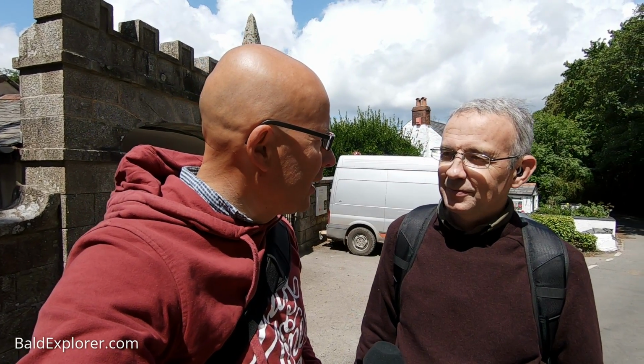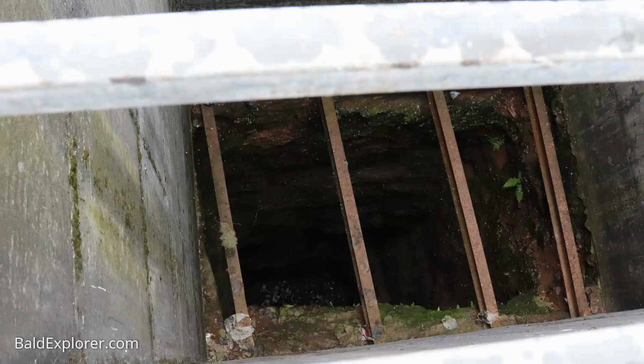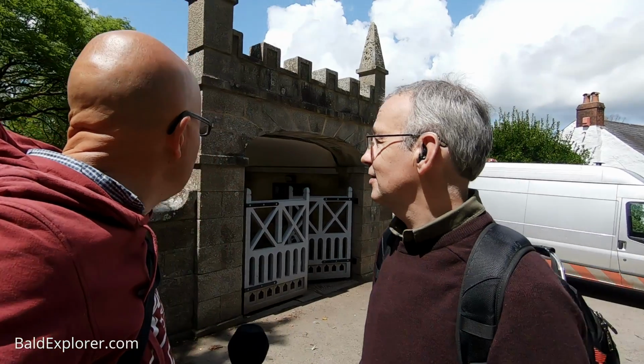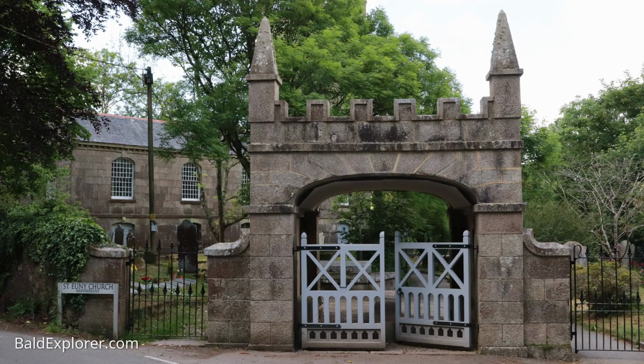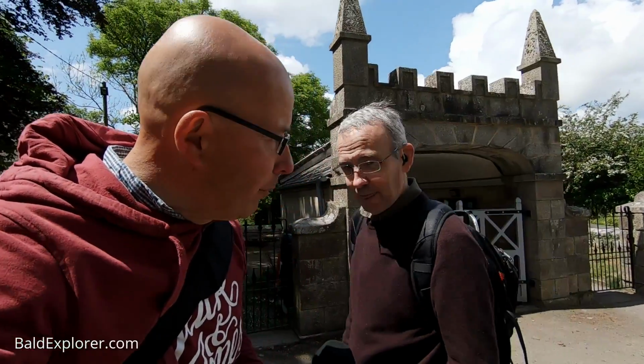In our previous video, we were looking at these pumping houses and a mine shaft. And there's a lot of mining, obviously, in Cornwall. And we thought we'd just visit this church here because there's a lot of miners' graves. Yeah, St Euny church. There's a remarkable gatehouse here.